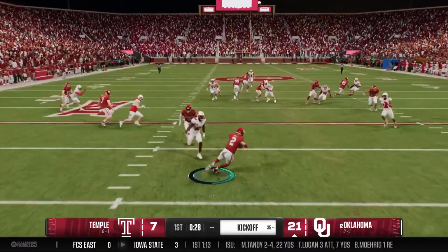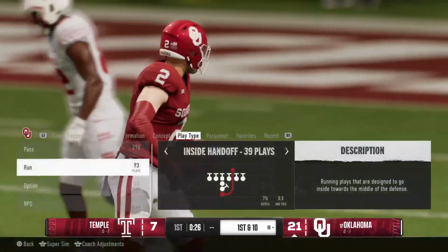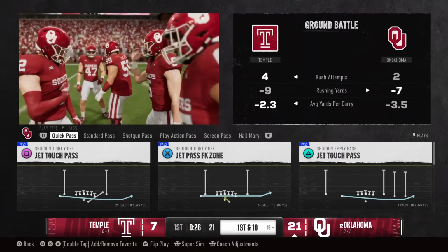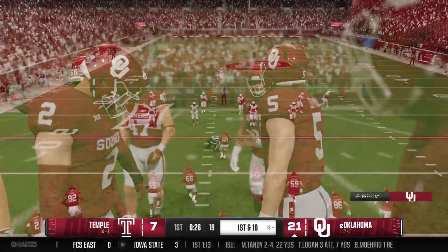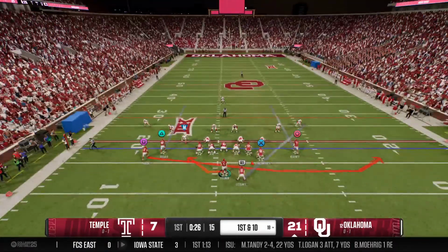He'll start the return inside his 5. He was looking for some running room, but not much to be found as he stopped at the 18. Here come the Sooners ready to go on offense. David, they'd love to do what they did last time and put this one in the end zone.